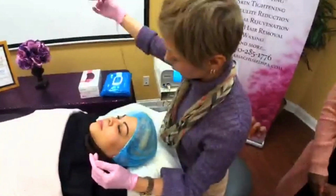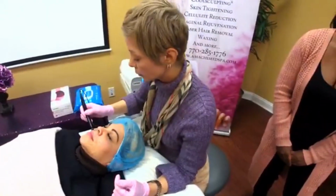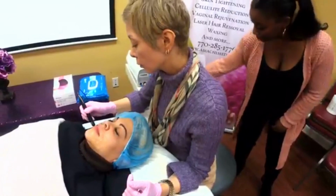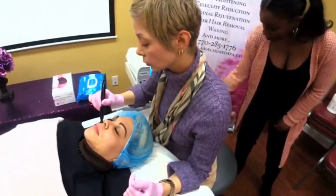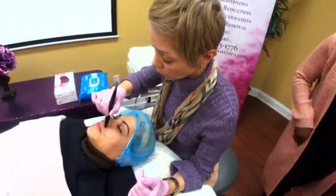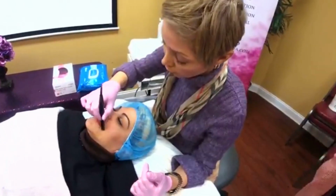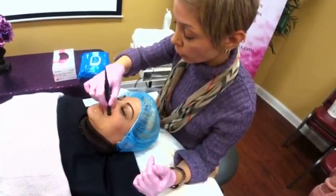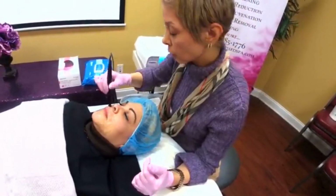So she has that box, and she's using that probe all around her mouth. And it's going to help with those marionette lines, those laugh lines, smoker lips. And it's a really awesome preventative measure. Very cool.